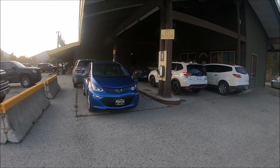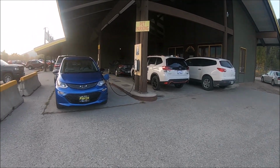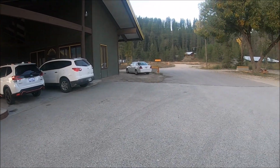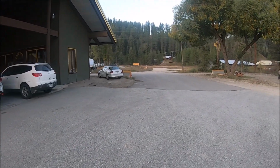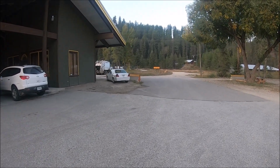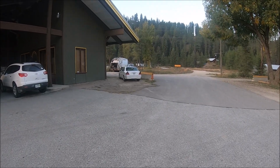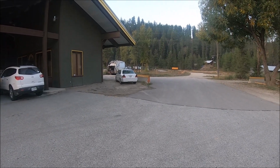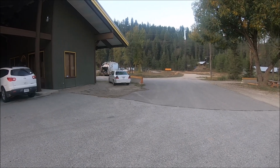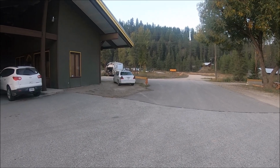Otherwise we would have had to park maybe behind this white one right here or something like that to plug in. They have another option. So back here they have an RV park, and that RV park is free. And they have NEMA 14-50s back there, and it's all free. So you can also go back there if you have a charger with you with a NEMA 14-50. You can go back there and plug in and charge there as well.